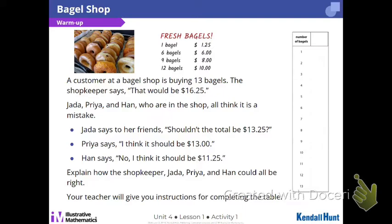So your job with your partner is to figure out how they got their answers. You can use this table off to the side. I personally went and listed the 1, 6, 9, and 12 bagel combinations on that table. So what you need to try to figure out is how did they come up with their answers. They all actually work.